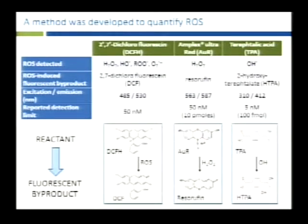In all cases, we collect air through a medium that is then used as a buffer, so it's used as a reaction medium. We add, in each case, one of these 3 reactants. This reactant is not fluorescent, but after reacting with the ROS, it becomes fluorescent, and we can measure it by spectrophotometry.